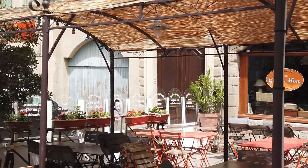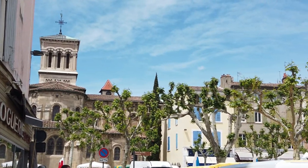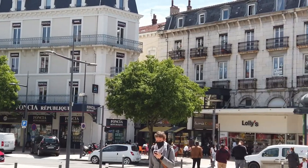I'm living in Valence for 11 years. This is the city center of Valence, and Valence is the capital of the Drôme department in the south of France. And it's not far away from Lyon.